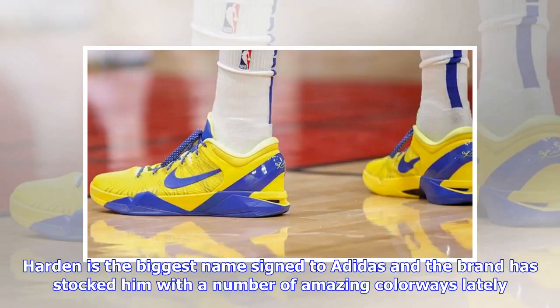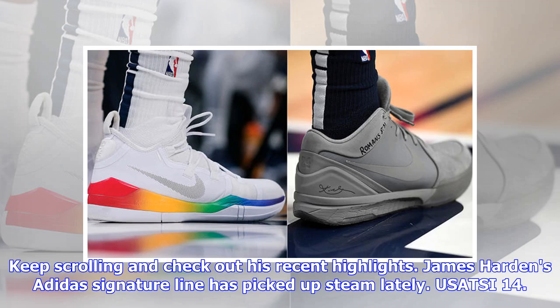Harden is the biggest name signed to Adidas, and the brand has stocked him with a number of amazing colorways lately. Keep scrolling and check out his recent highlights. James Harden's Adidas signature line has picked up steam lately. USATSI.